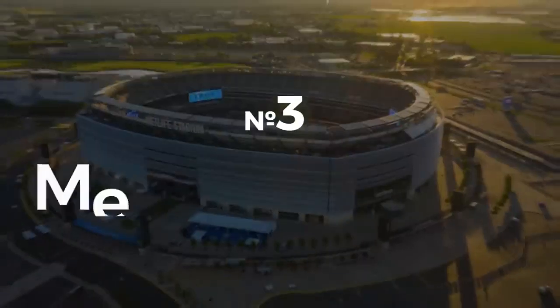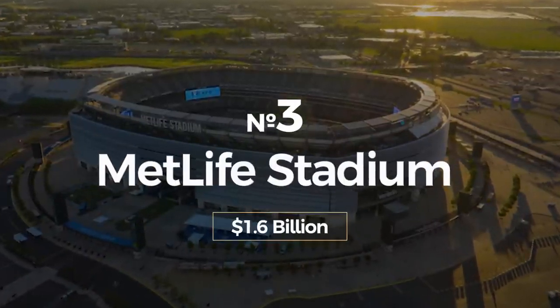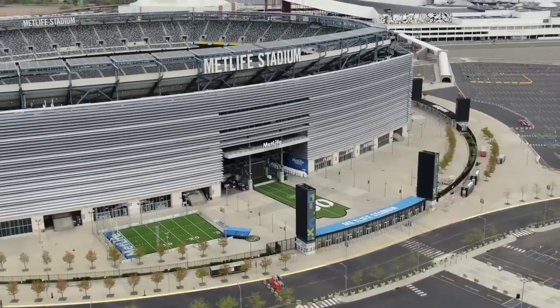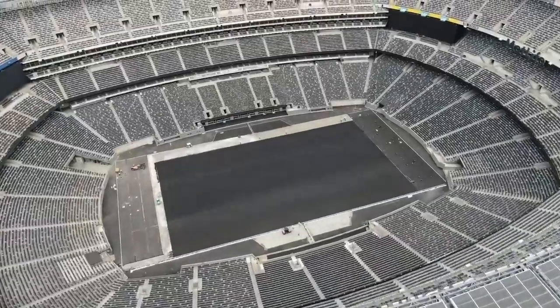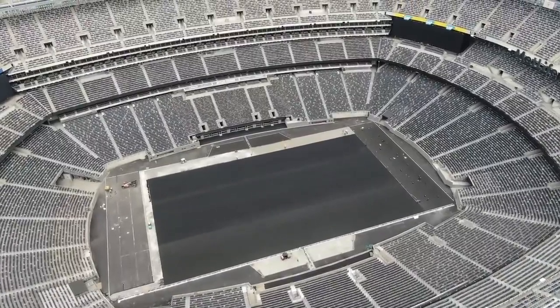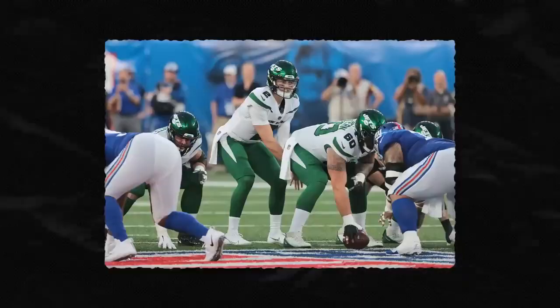Number 3. MetLife Stadium, New Jersey. $1.6 billion. At one time, the most expensive stadium in the world, New Jersey's MetLife Stadium was built as a joint venture between 2 of the most famous clubs in the National Football League, the New York Jets and the New York Giants. Both teams continue to share the stadium.